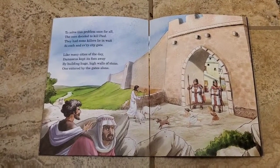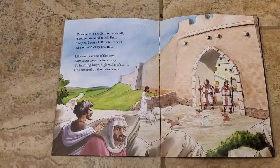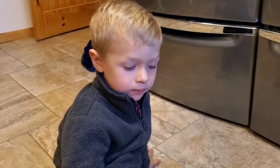They had some killers lie in wait at each and every city gate. Like many cities of the day, Damascus kept its foes away by building huge high walls of stone. One entered by the gates alone.